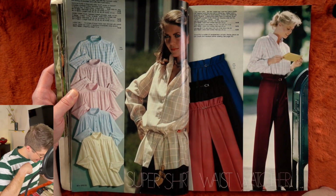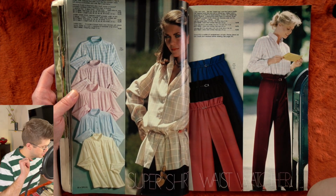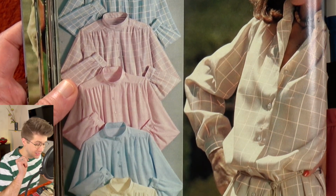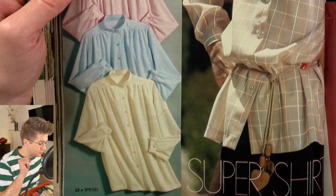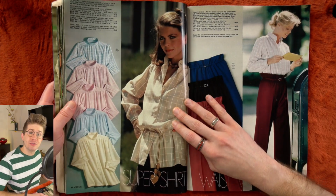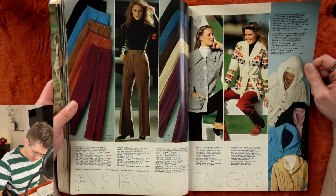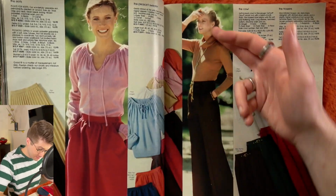Another one of these little tie things. Okay, I got a description now. Lariat belt. 72 inches of brown rayon cord, trimmed with natural wood. Terrific as a belt, a necklace, or bandolier wraparound. Bandolier? I'm learning new fashion words. There it is again.